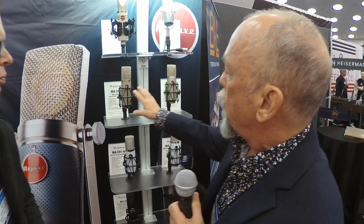So for instance, this microphone here is basically David's version of a U67. But having been a former studio owner for 28 years and owned a pair of U67s, they're really problematic to keep happy and healthy, whereas this is brand new. So if there's a problem, it's easy for us to service it. You're starting at the beginning instead of a mic that's already 60 years old that you're trying to keep running. So that's kind of why we do it.